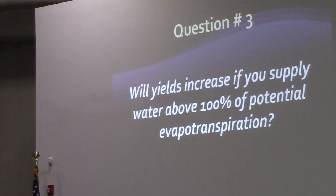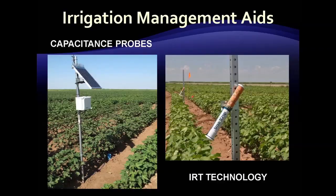Once you start learning how to track this demand and you know precisely how much it's using, you can better keep yourself out of these situations where you make these irrigation management mistakes. Okay, I'm not going to talk about irrigation management aids too much, but be aware that there's some different technology, and I totally support this technology.